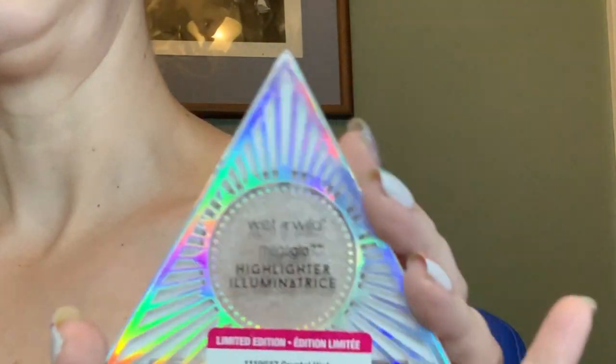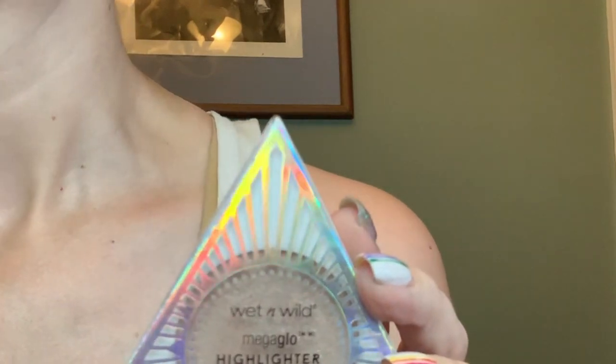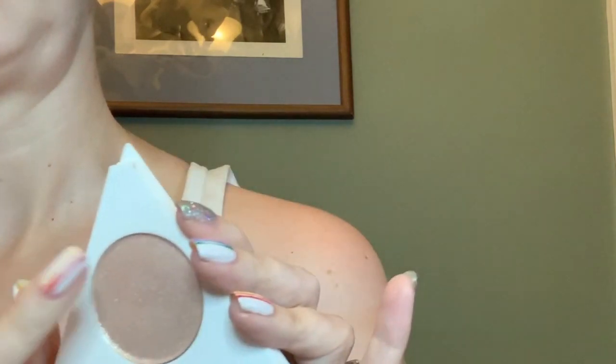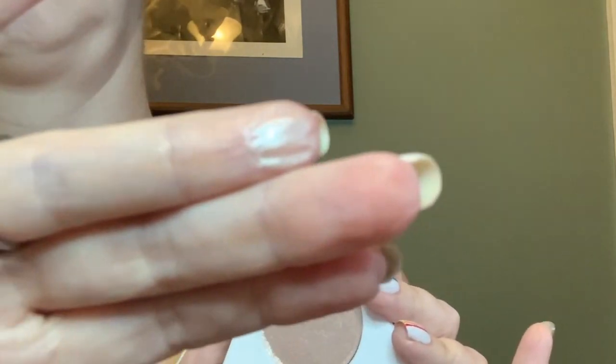It's from a limited run. I believe it's still out. It's a summertime collection. It's called Crystal High. It's still the Mega Glow. It's a slightly different formula though. It's a cream to powder. And this is an amazing dupe for the Fenty Diamonds.